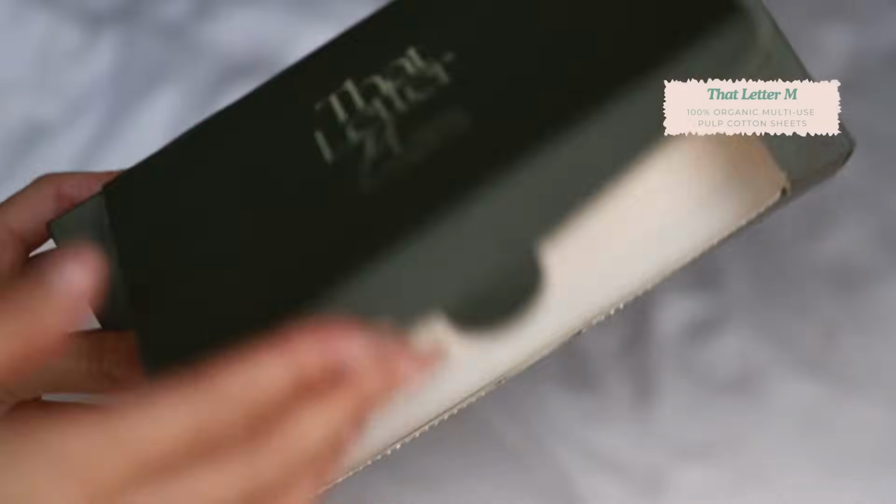So if you guys don't already know, that letter M is my own brand. I made these 100% organic cotton sheets. They are ultra large in size. I like to do this thing called wet compress, which is a Chinese technique called shifu. It's actually not anything new. Like if you have eczema, you'll know that wet compressing is a very common way to help our skin come down and get extra moisture. So yeah, I created these, and this is so good with this.